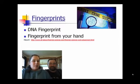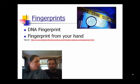So let's talk about fingerprints. I'll talk about fingerprints from your hands. You want to talk about DNA fingerprints? Sure. Are they the same thing? No, okay. Not even close. All right, what's a DNA fingerprint?